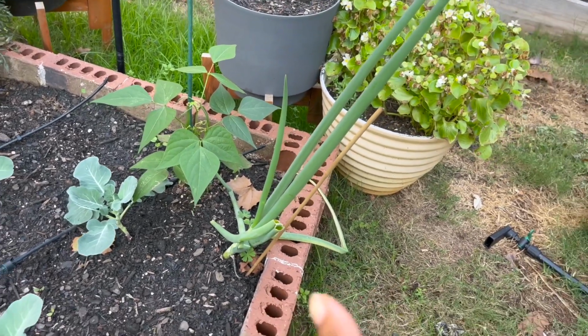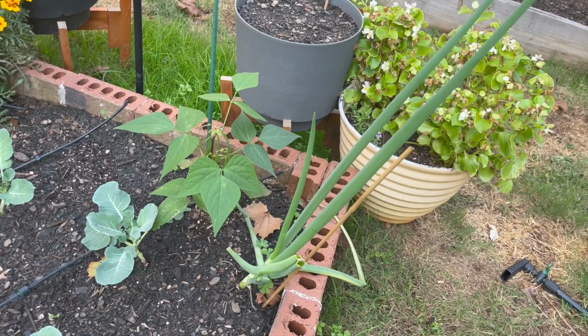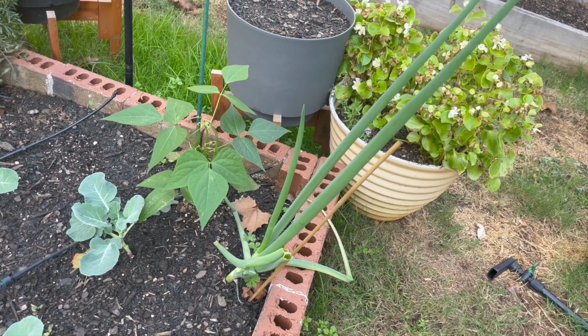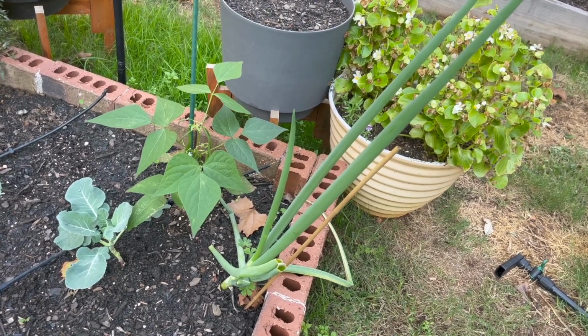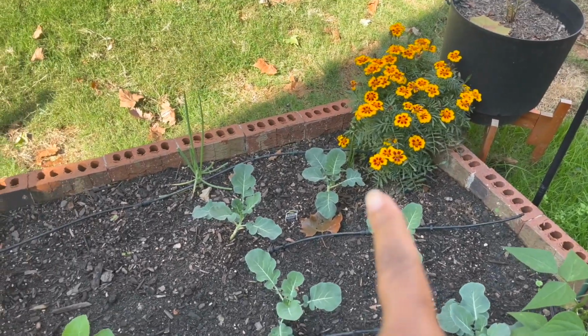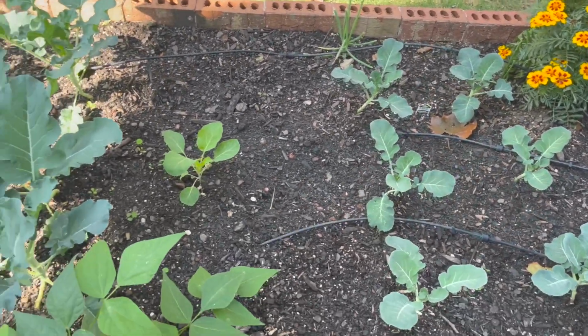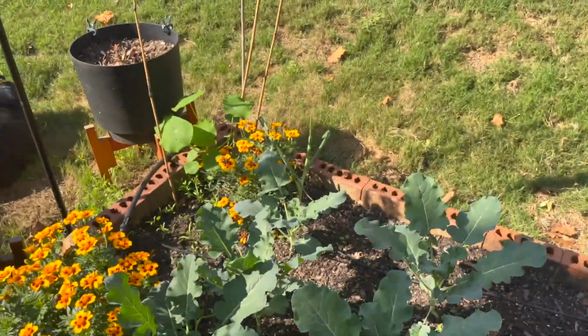These are scallions from the grocery store. So whenever you want to deter pests, just get you some scallions, cut the green tops off, cook with it, leave the bottom part and put it in the garden, because I put them all over the garden to deter pests. I have some over there.